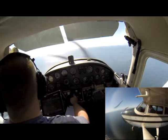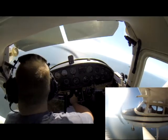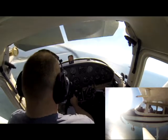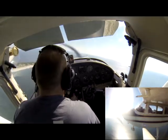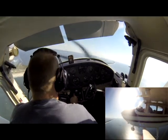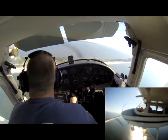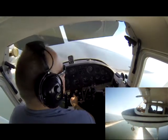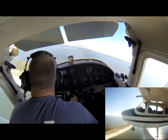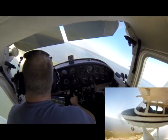71 Hotel Fox on New York departure, I-10 maintain 2,500. I-10, 2,500, 71. 44 Golf, traffic's going to be passing over the top, 12 o'clock in a mile, 2,500, landing Islip. 44 Golf, we're looking, no joy. 7571 Papa, New York, I-10 please. 44 Golf has traffic. 44 Golf, thank you. New York departure, 236 Delta is 1,300, climbing 2,000. 236 Delta, New York departure, I-10.